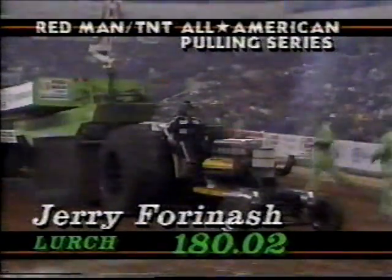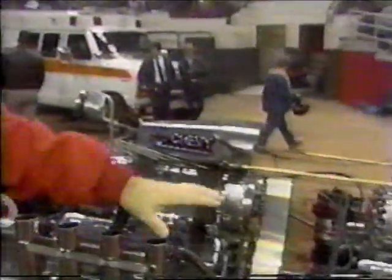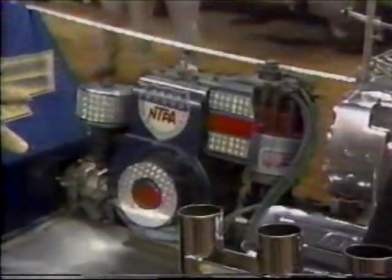Whoa, Jerry made a good run, ladies and gentlemen, right there. Jerry Fordish out of Keota, Iowa. You know, tractor pulling, all types of engines are used. Talk about a unique combination. The Blue Ox comes out with 2 512 cubic inch Chevrolet engines supercharged and a 5-horsepower Briggs & Stratton.